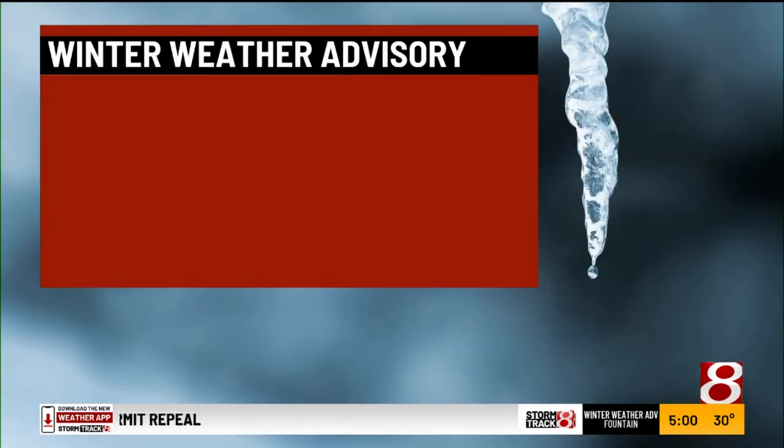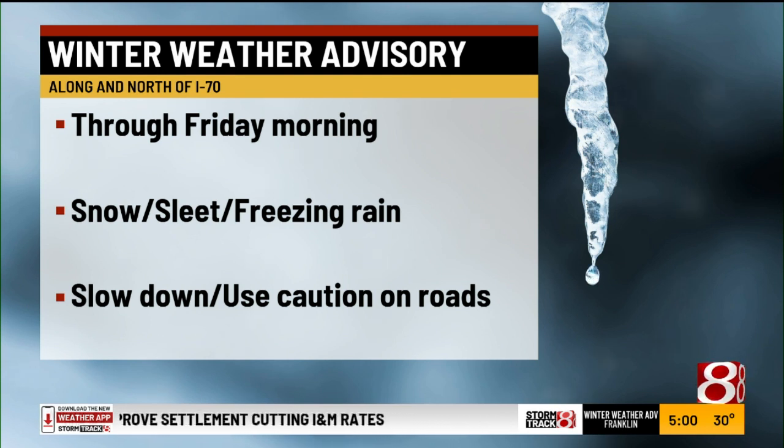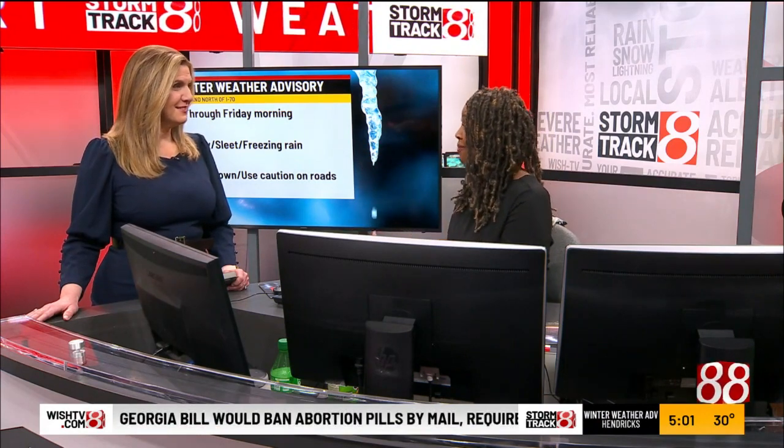You got to remember that we're dealing with a winter weather advisory, right? The winter weather advisory along and north of Interstate 70, that advisory out through Friday morning. We're dealing with snow, sleet, freezing rain, and you need to slow down and use caution on the roads, because when you talk about winter weather advisories, Tara, they're not really about the precipitation that's falling. It's about how the precipitation affects your travel. And yes, that's kind of a big deal right now.